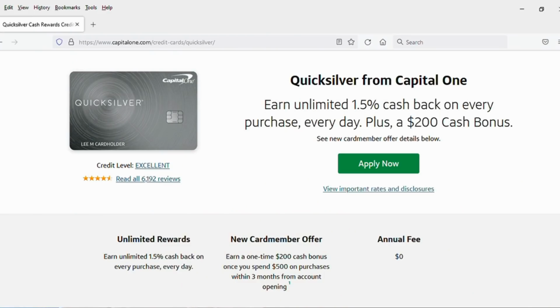Number 4, the Capital One Quicksilver Rewards Cashback Credit Card. No annual fee MasterCard with no foreign transaction fees, just like all Capital One credit cards. In terms of everyday rewards, you're getting 1.5% cash back on all of your purchases across the board.